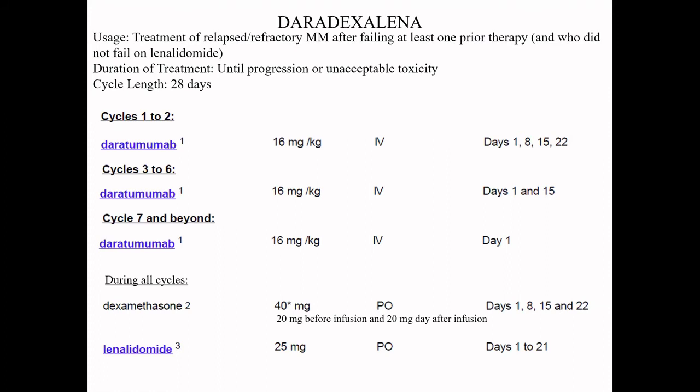The Revlimid is simple in this case. It's the same as usual. The lenalidomide is taken once a day for 3 weeks out of 4. On top of all that, there would again be that acyclovir to prevent the shingles. There would be aspirin, most likely, to prevent blood clots from the dexamethasone and the lenalidomide. There'd be an antibiotic to prevent infections. So quite a few medications as well to go over with patients.